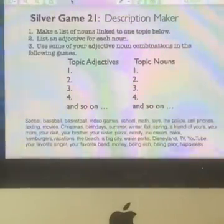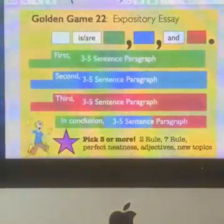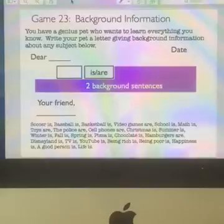Give me an oh yeah. Let's put some adjectives in there. Silver game, gold game, background information. Background information, we need that in an expository. Each game is one lesson, that's right, Meredith.